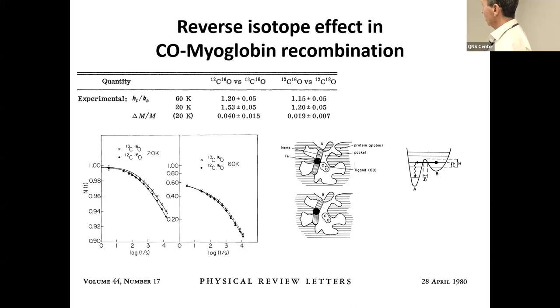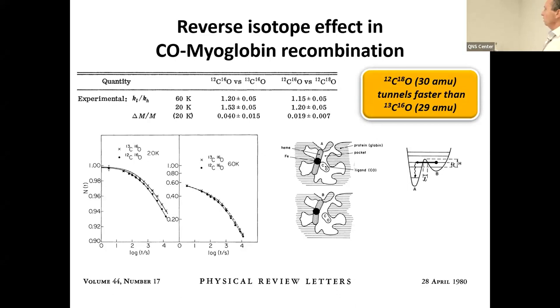And the interesting thing here is he looked at different isotopes and, surprisingly, he saw that the light isotope was not necessarily the fastest to tunnel. As far as I know, this is the first time it was ever reported in the literature that a light isotope would tunnel slower than a heavy isotope. Well, there was no real clear explanation of this. If you notice, this data is no Arrhenius plot. It's some complex kinetics. I believe the interpretation is correct, although I'm not sure how he could be so sure at the time, but it seems to be.